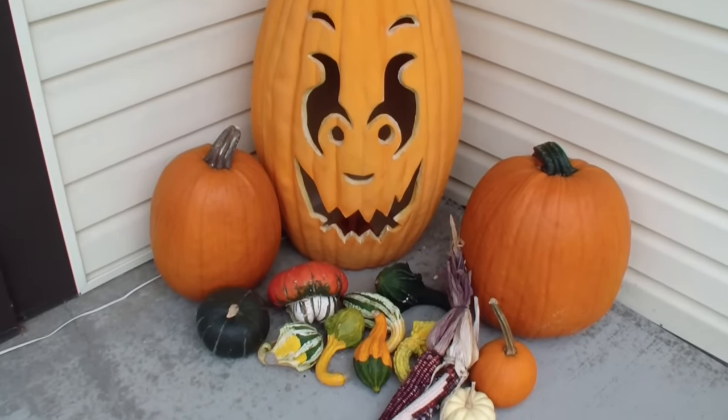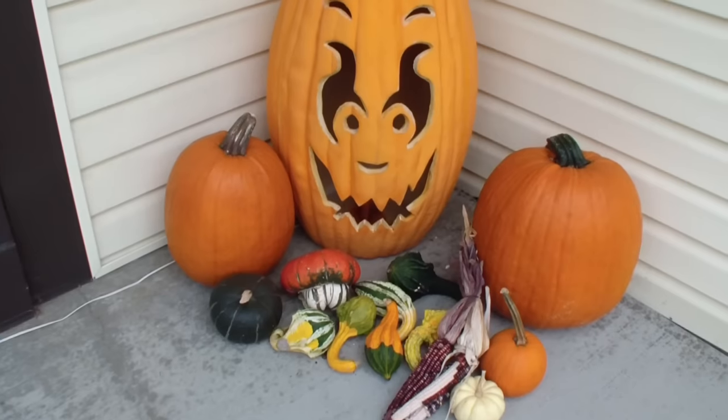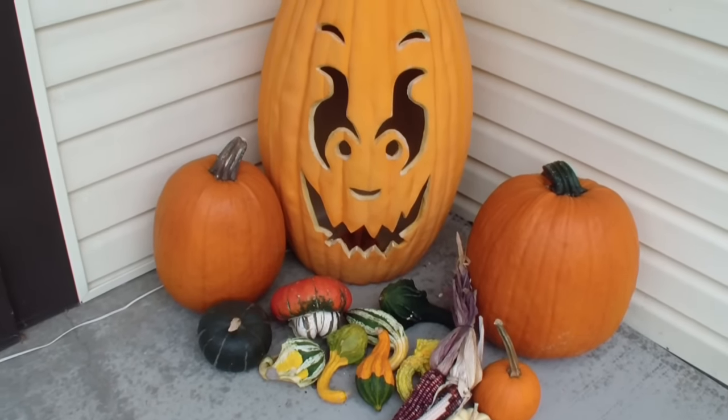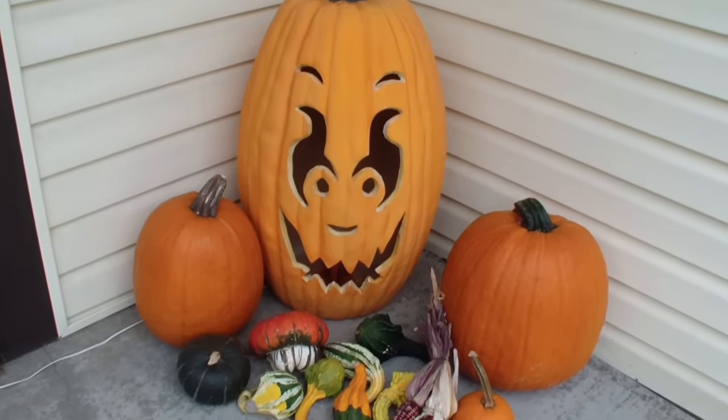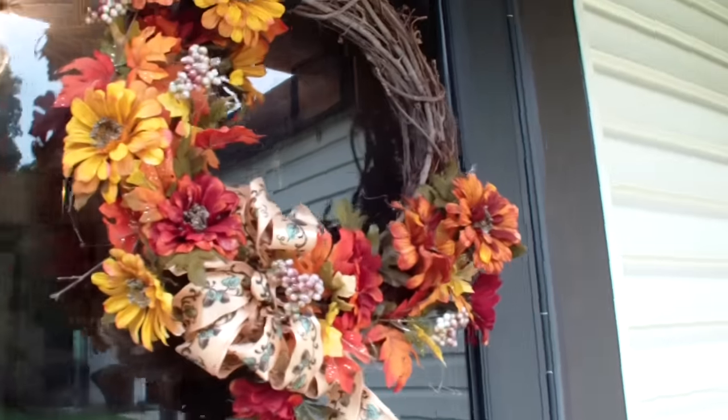I have it set on a timer, so that's really convenient, and it lights up the way for my students to get in and out of the house, because a lot of times they're evening lessons, and it's dark by the time they are leaving, so that works to illuminate the porch. Then here's a little wreath that I have on the door too, and then going inside.